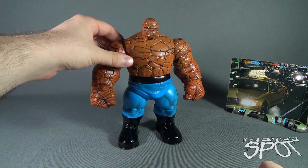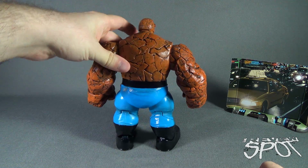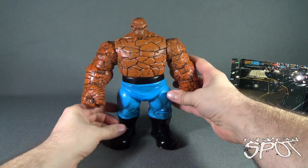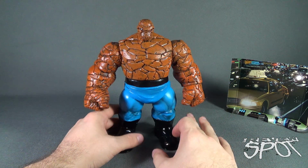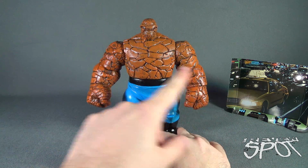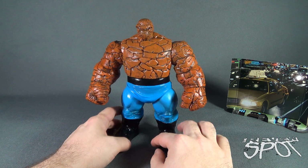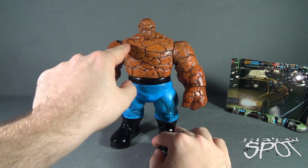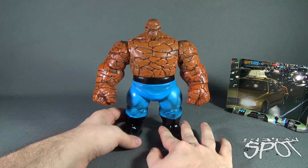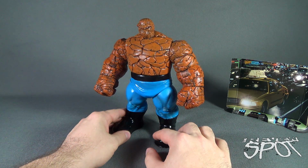He is an older figure as well, but certainly makes up for it in just a really great looking piece. Now, it appears that the body of Thing is either brown or black, and then they've washed an orange paint on the Thing's body, giving him that rock-like appearance, and the little crevices are still in that darker color. It's a very rewarding looking piece. I say rewarding, but I mean it's a good quality looking piece.